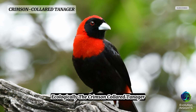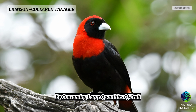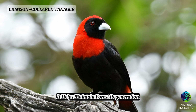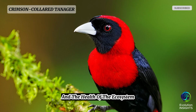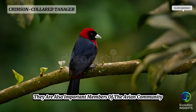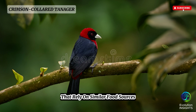Ecologically, the crimson-collared tanager plays an important role in the tropical ecosystem as a seed disperser. By consuming large quantities of fruit and then dispersing seeds through its droppings, it helps maintain forest regeneration and the diversity of tropical plant species. In doing so, it contributes to the growth of new plants and the health of the ecosystem, particularly in the regions where forests are fragmented or in recovery. They are also important members of the avian community in their habitat, often coexisting with many other bird species that rely on similar food sources.